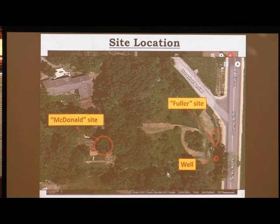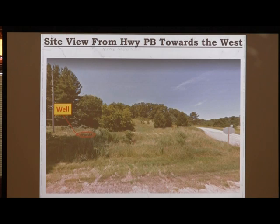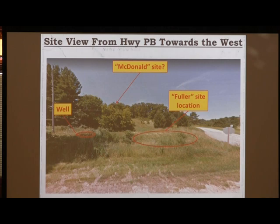The census and plat map from 1890 shows a building location up in this area, which was a kind of a surprise to us. So looking at the site from Highway PB, looking towards the west, you're looking up the hill towards where our house is. This is the Fuller site location. You can see the well is circled there, and then the McDonald site is up past those trees.